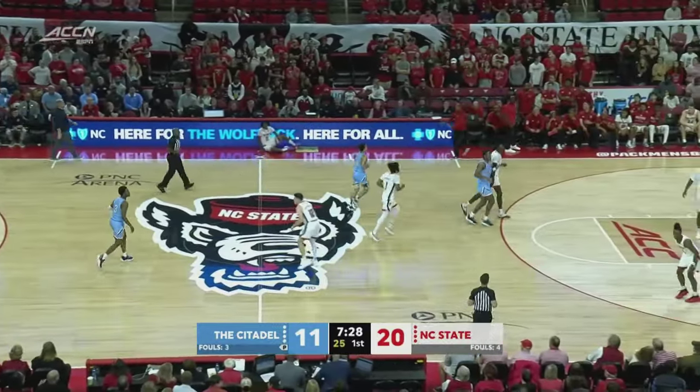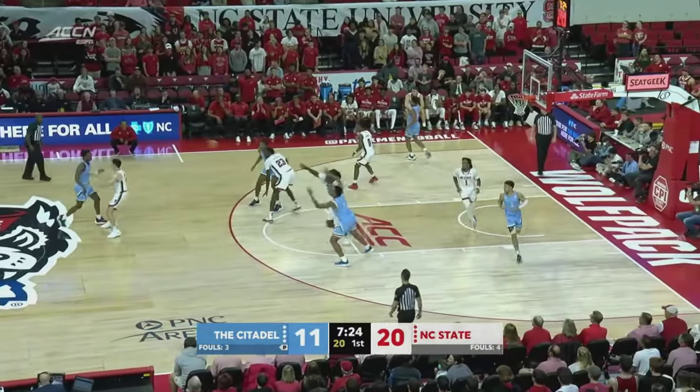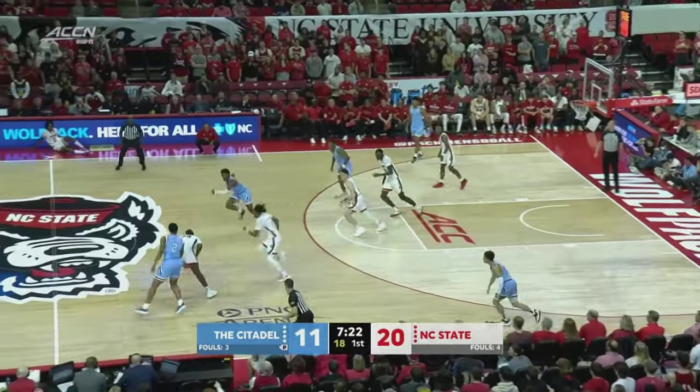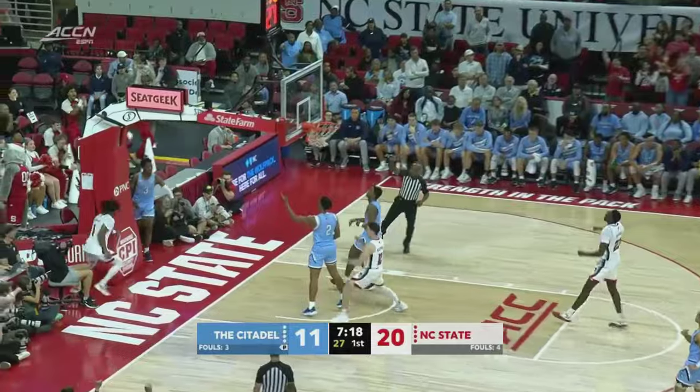Yeah, he could be a crucial player for NC State this season as a pass-first point guard. I really like his game. He's not going to make a lot of mistakes. I think that's one of the things that they need. A good floor general and a great pass from DJ.